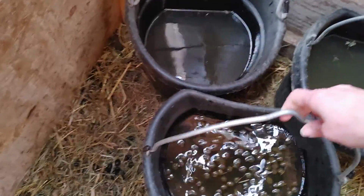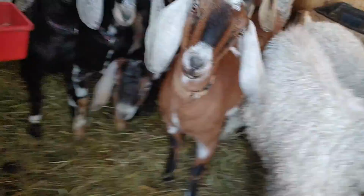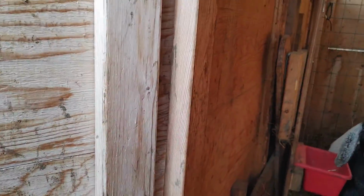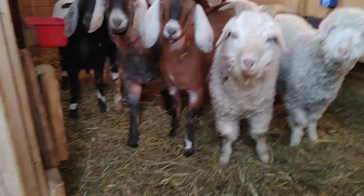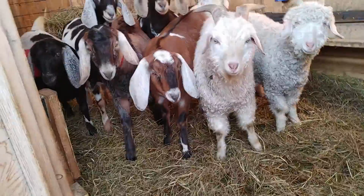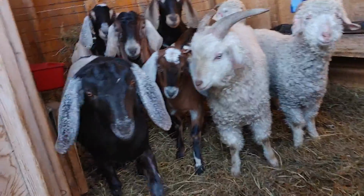And goats aren't going to drink that. That's poop tea. Nobody wants poop tea. I have a latch on the inside. I found that's very important because I do my milking in here. There's my fold-away milking stand. All right, guys. You get to stay in there while your buckets come out.